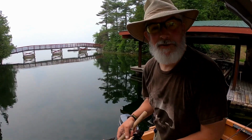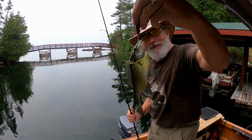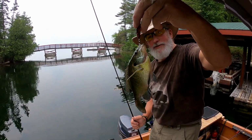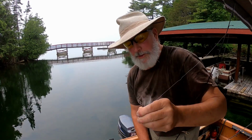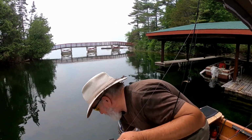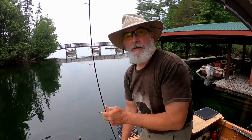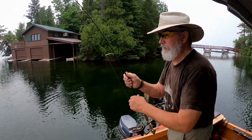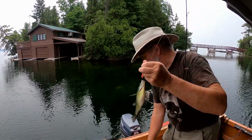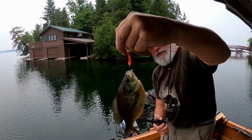And a minute later, this could work really fast if you just find the fish. Hey, bluegill. So if you're ever looking for something to entertain your kids or yourself, little Rebel Crawdad on a light line. I don't think the color matters much. Yeah, let's see if we can trick one of them big ones. Go. And a bigger bluegill. Like I said, it's fun for you or your kids.